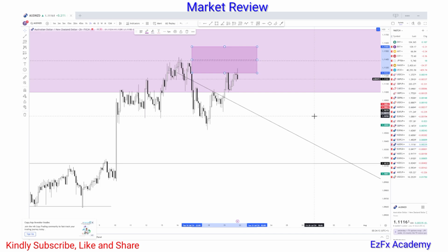Currently we've seen that price has already come up into that place. But for the sake of accuracy, you might want to take your entries based off of the 50% mark of the zone, which is around let's just say 1.11391. But all the same, for me, I'll just be using this full zone.